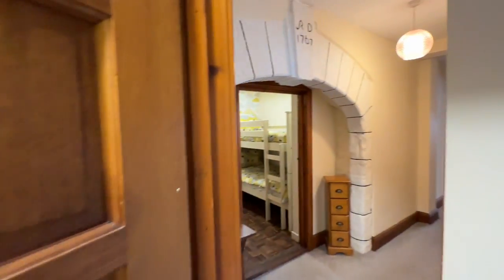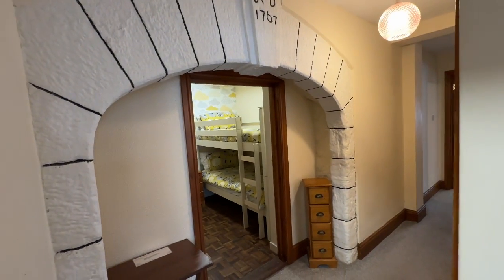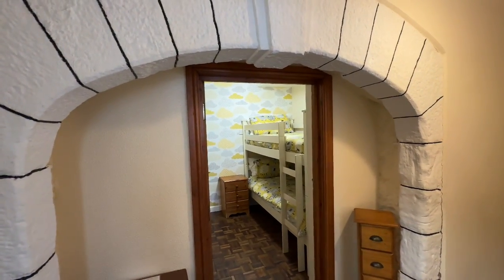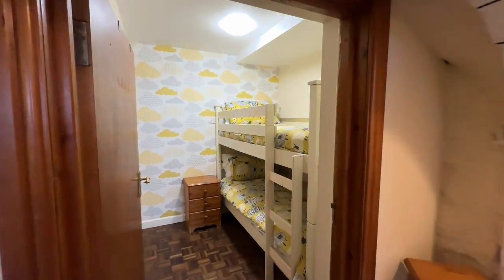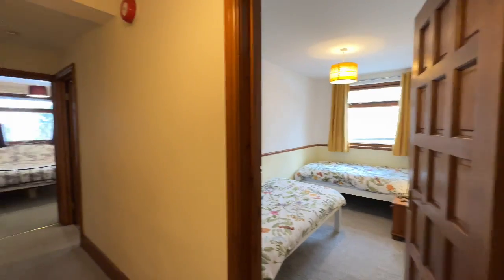And we've got this super feature which has got a date stone here of 1767. Now, I haven't classed this room as a bedroom because I'm a little concerned that the ceiling and the door height's too low for fire egress. However, this is a really useful space. It's currently being used as a small bedroom, so it's ideal if that's what you're looking for. However, you don't really need the extra bedrooms because you've already got 3 coming off this hallway here.